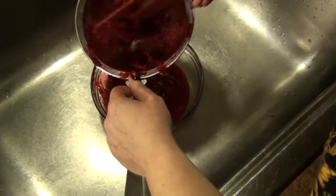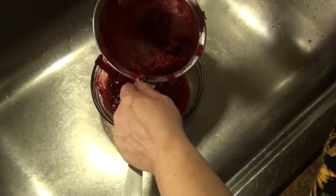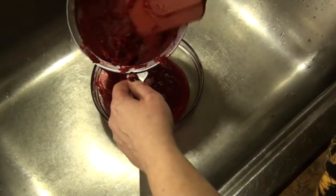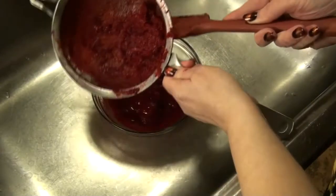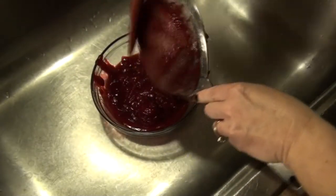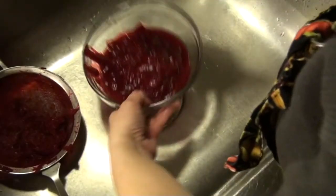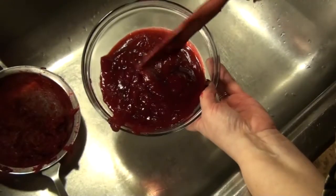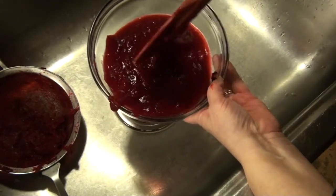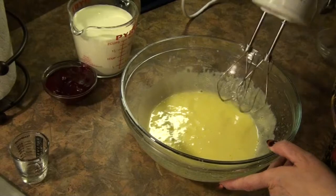Okay, as you can see, this is pretty dense now and not a lot of liquid left in it. Mostly, it's just, like I said, seeds and skins. You can scrape it off the bottom because it's very thick. It tends to stick to the bottom of your sieve. Just going to scrape it away. What we're left with is this nice, thick, smooth cranberry gel. It's not sweet. It's going to be very, very tart, but that's not going to matter in a minute.